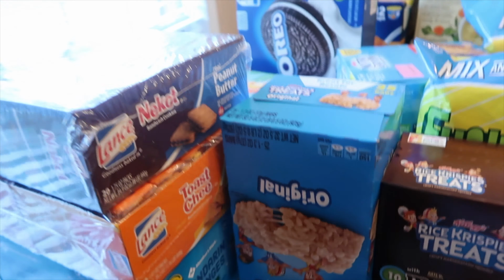These here came from Winn-Dixie, but we got our favorite ginger ale. They got some water. I just need the ginger ale. But these didn't come from Sam's. They came from Winn-Dixie. Better deal. Sorry, Sam's.